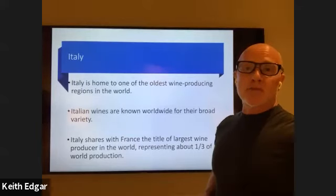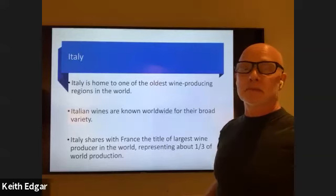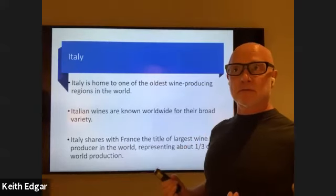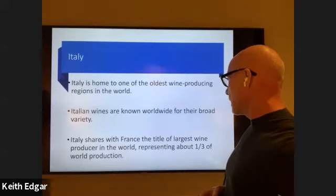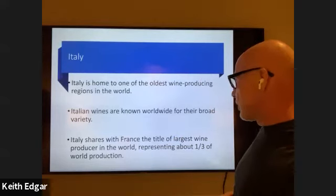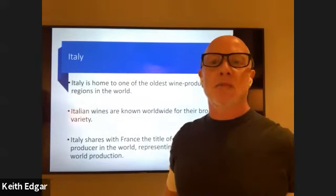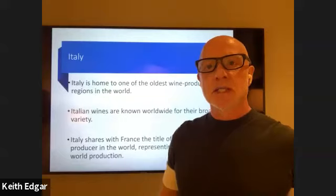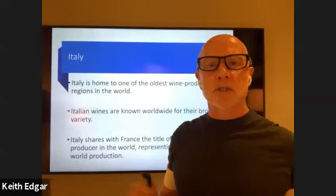It is known worldwide for the broad selection of styles, different kinds of wine that they produce there, more variety from Italian wines than any other country in the world. It shares with France the title of the largest producer in the world. Between the two of them, it's about a third each of the wine that's produced in the world. They go back and forth between who's producing the most, depending on the particular weather that happens in each of the different countries. But between Italy and France, these are the two largest producers in the world.